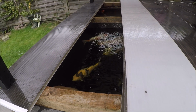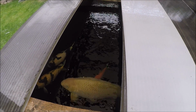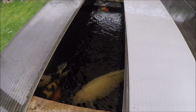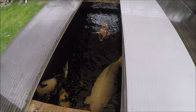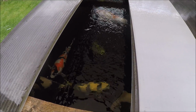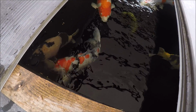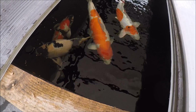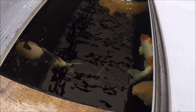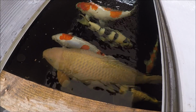But I was looking at the fish the other day, and a few of them definitely are looking really good, and they've put on some decent body size and length. It'll be interesting next year when I have another measure up of them all. Obviously I've got them all out for the virtual koi show, so I'm not going to get them out again till next year, and then have another measure up just to see where we're at. And definitely there's a few. I mean, the Gin Rin Kitsuri is flying at the minute. It's probably done the best out of everyone, with the amount of size it's put on.